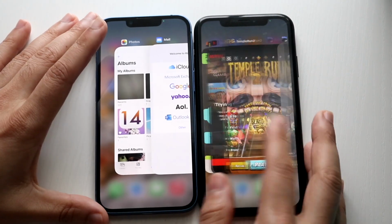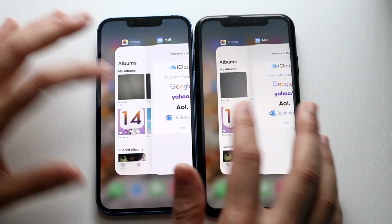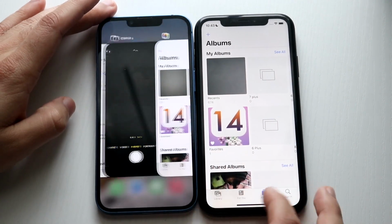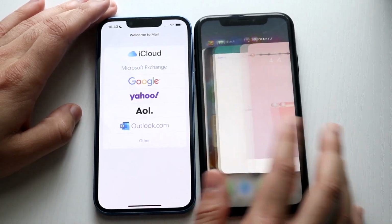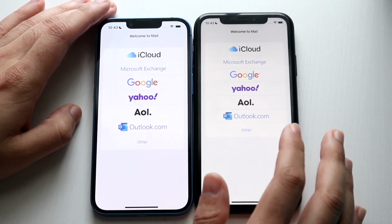So if we go back to the beginning once more, we can click on photos. Pretty much the same thing, so not a difference here. Let's go back once more. We can try mail here. So mail is open on the 13. Let's try mail here, and it does open on both.